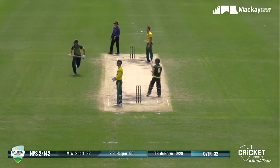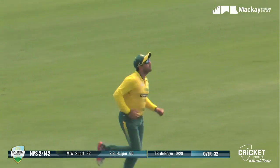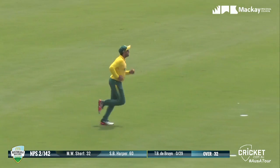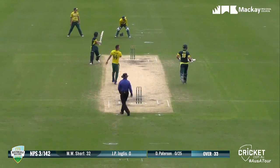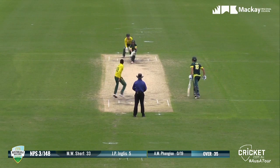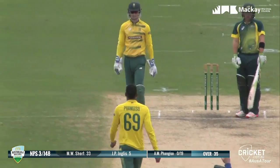Oh, rank full toss, and it's been hit straight down the throat. Well, disappointment there for Sam Harper, because he was certainly well and truly on his way to a bigger score than the 60 that he has got. Again, you can really go large. It's a great shot. Well, speaking of going large, after a couple of play and misses, there's a big shout, and there's a wicket as well.